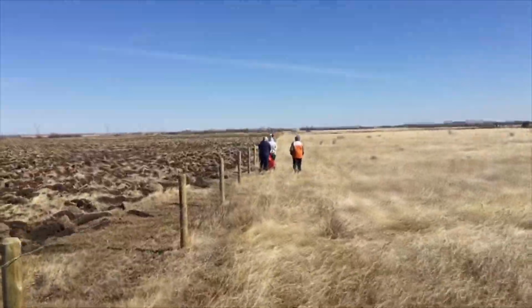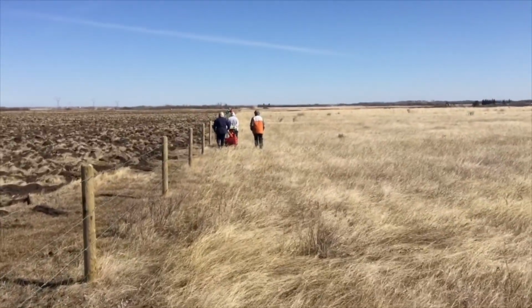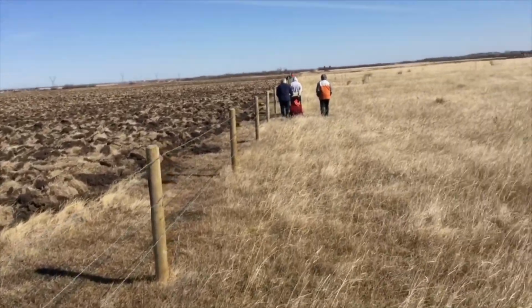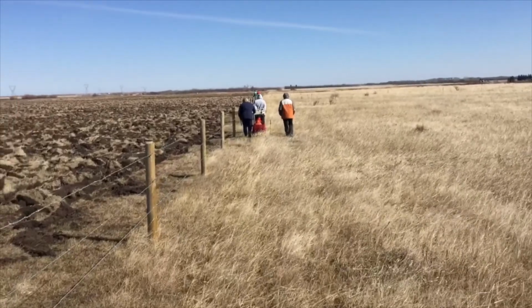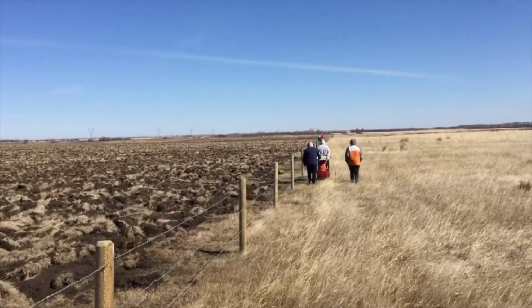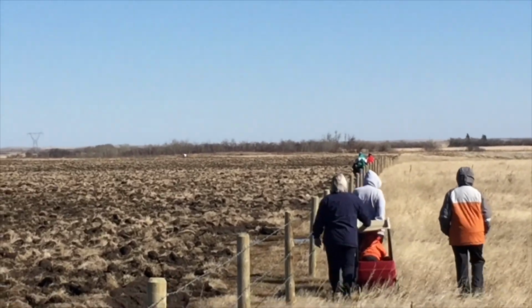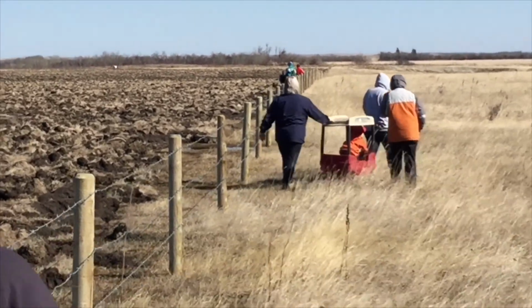Now, this fence line that you see here actually cuts the quarter in half, and so we brought some family members along. So we're walking down towards where the creek is and where I believe the coal mine to be. And if I zoom in right here, and I think I do, see that white thing? That's the wellhead, and that's approximately where we need to be going.